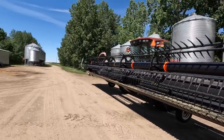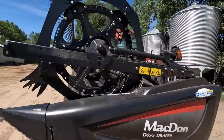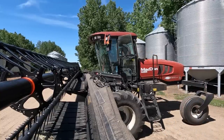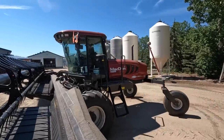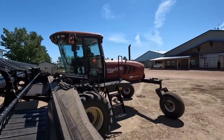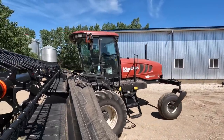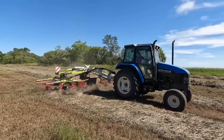Draper header's on there, should be pretty much ready to go now. Park it somewhere neat. Miriam's doing some raking this afternoon.